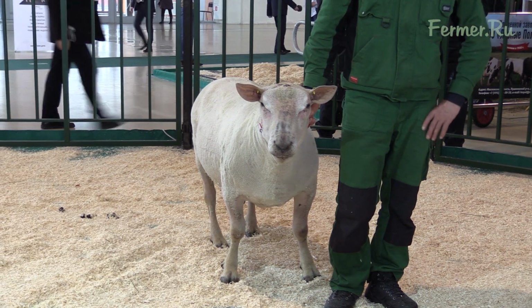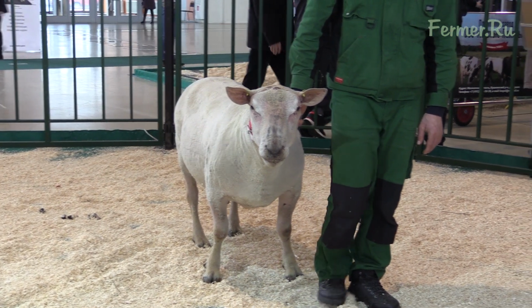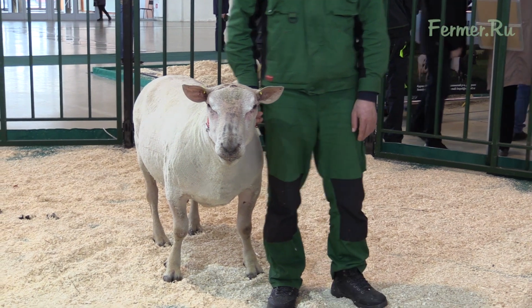Suffolk cross ewes, Texel cross ewes, Cheviot ewes.